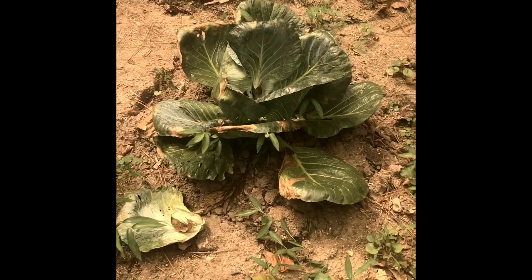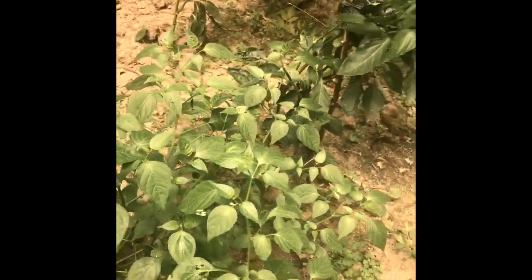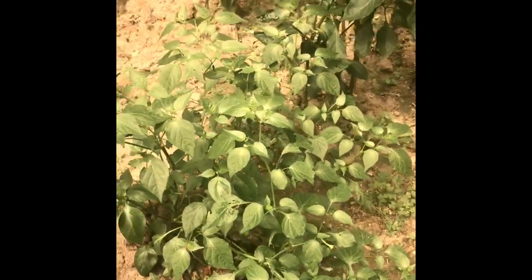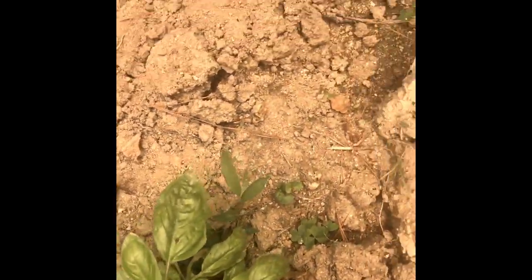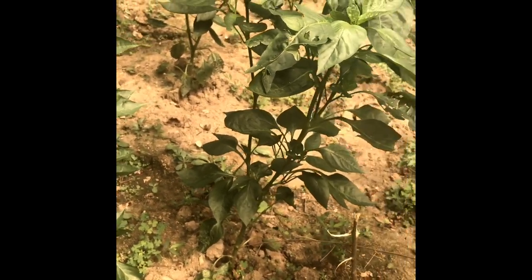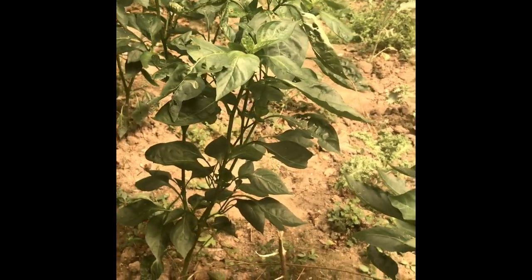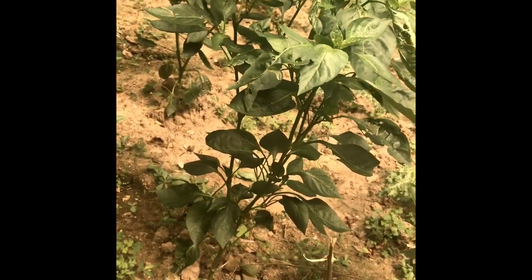I did harvest these cabbages up there. So I'm very grateful. At least I was able to harvest something. These are basil, I also harvested. I harvested a lot of banana pepper. A lot. But like I said, I wasn't able to record because my phone was dead.